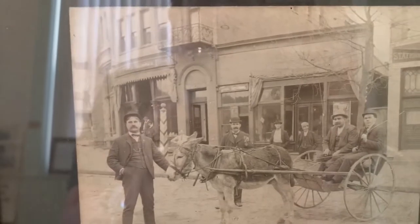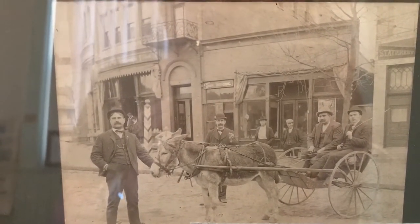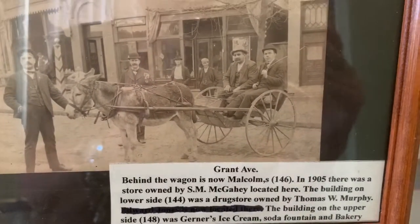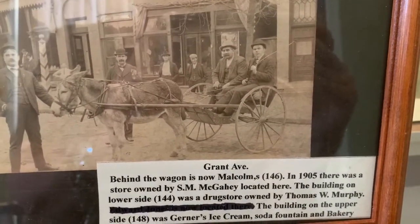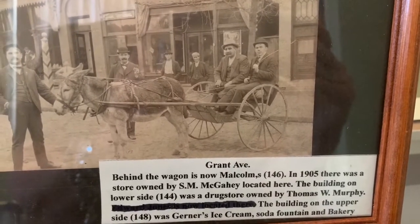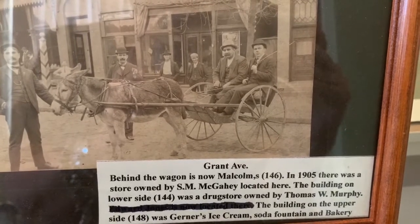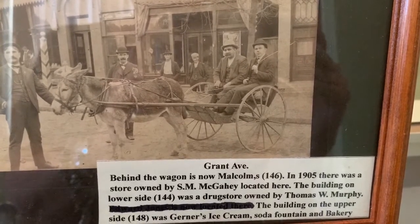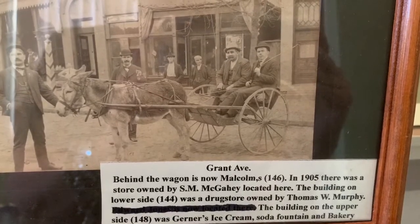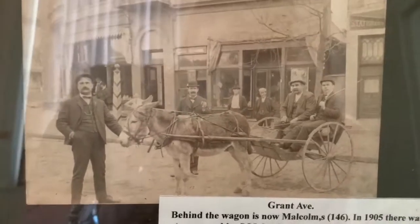This is a photograph of downtown Vandergrift. You can see some of the stores and some people in a cart. Let's see what it says here. Behind the wagon is now Malcolm's, or was Malcolm's, clothing store at 146 Grand Avenue. In 1905, there was a store owned by S.M. McGahey there. The building on the lower side was a drugstore owned by Thomas Murphy. The building on the upper side was Gerner's Ice Cream, Soda Fountain, and Bakery. And that was just one little corner.